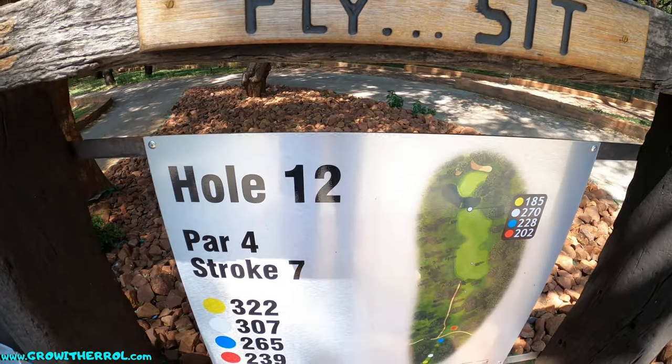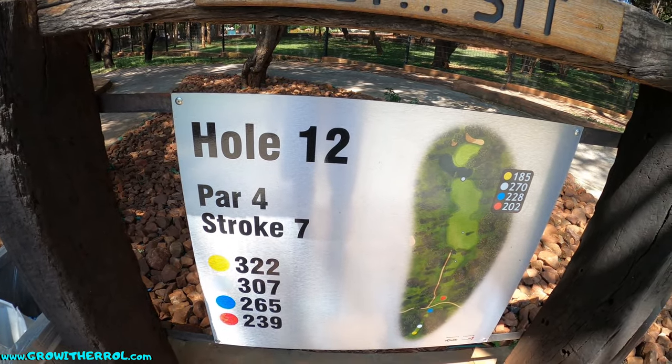Take this mother baby for a ride. Hole number 12, par 4, stroke 7. The way myself and Rudi are carrying on, we're definitely going to hit the Vanderspielers PGA next year. Yeah, next year we're going to play the PGA, definitely.